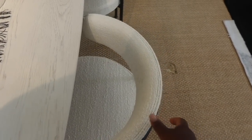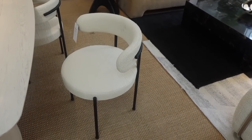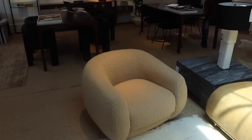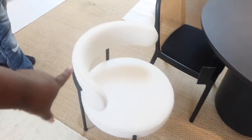Now I'm looking at some chair options. These are cute. You can get 4 of them for like $1,500, basically. But these are also cute too. These all black ones. I think an all black moment. These are cute. So I brought both chairs to the table. This is like the black velvet one. I think I like this one better though.